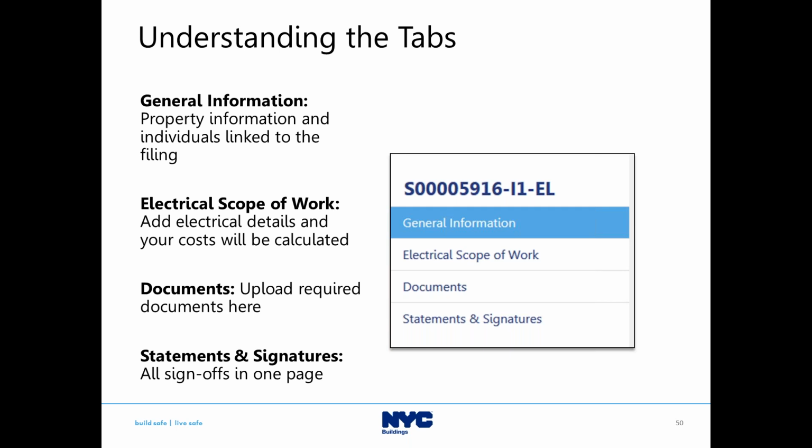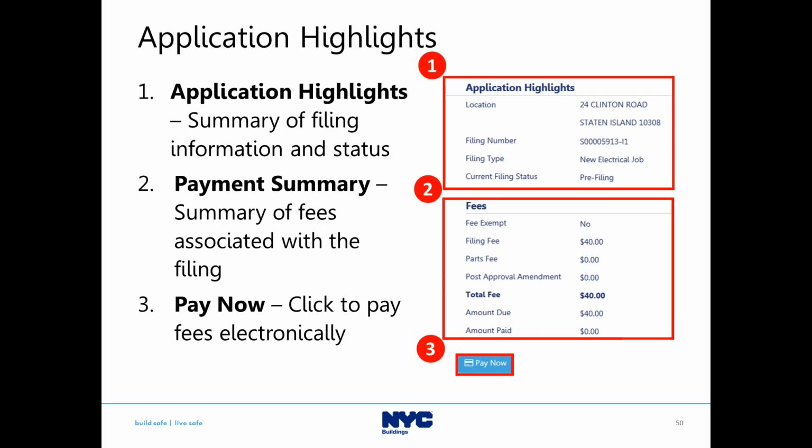And just a real general understanding of what they are, and I think they're pretty self-explanatory, is your general information tab. So anything related to you, your owner, or the property being worked on. The electrical scope of work is where you're going to find the real meat of your work. So you're going to list everything that's done in your work. We'll go through that in a little bit, and also where your fees are going to be calculated.